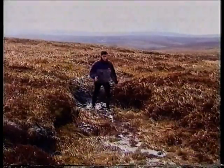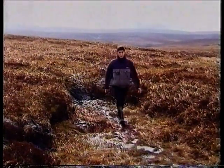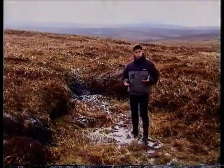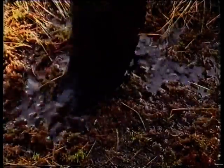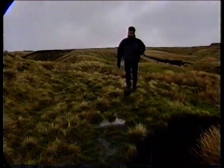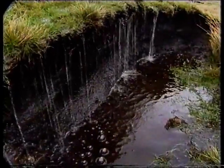With annual rainfall at 1,200 millimetres, these bogs never dry out. They soak up water like a sponge. For well over half the year, the moorland sponge is unable to hold on to the huge amounts of water that fall on it. It lets it go via a network of trickles and rivulets that eventually combine to become what's recognisable as a stream.